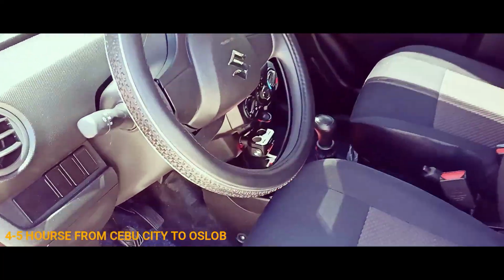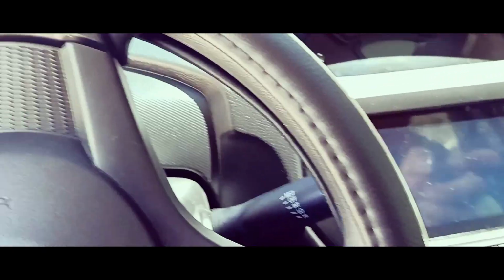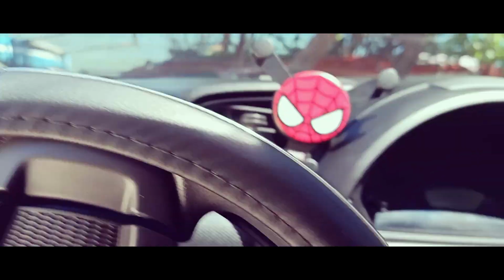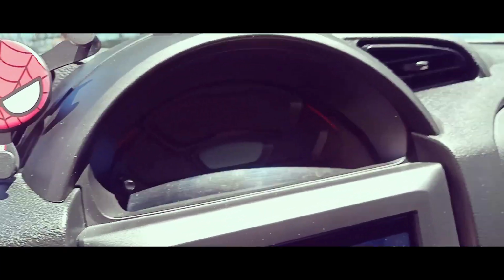So ito. So far it's going good. Wala akong problem so far with this car. So here's the interior, makita nyo. Nice, I like the dashboard kasi nasa center. Tapos may infotainment. The good thing about this car is it's small from the outside, but it has bigger space on the inside.